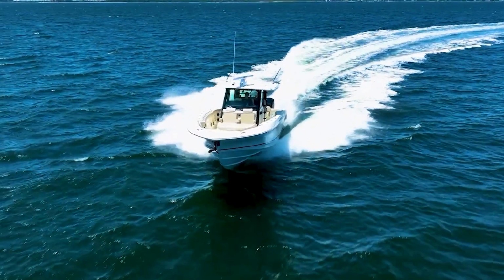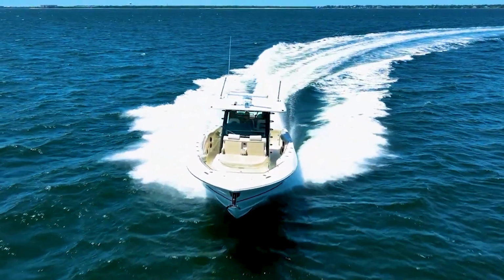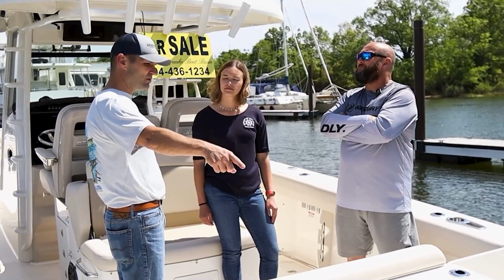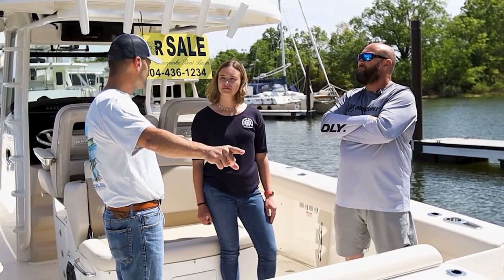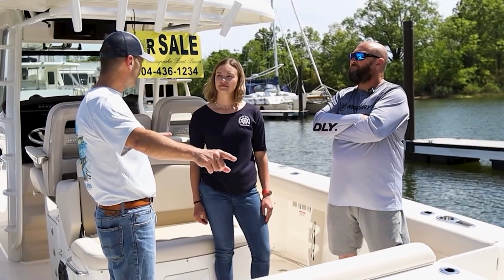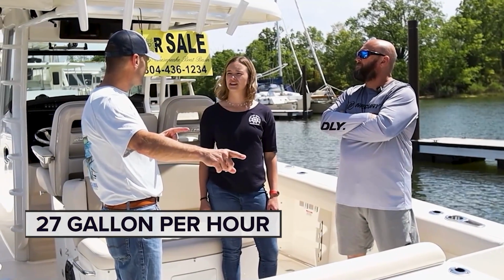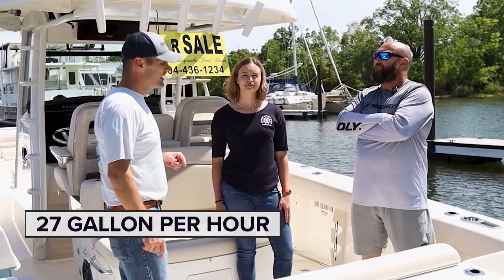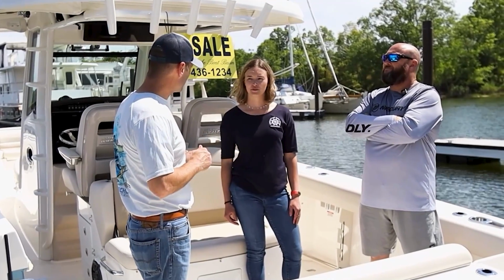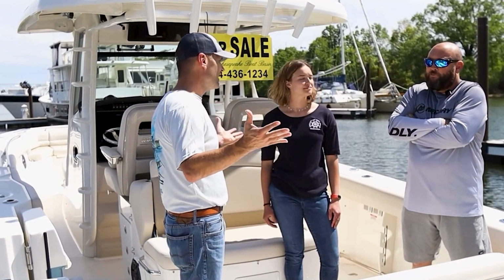Let's face it. This boat will run 50 plus miles an hour easily, but when can you do that? The cruise, Kayla, I think you were talking to me about this earlier. The cruise on this is about 40. Yeah, about 40 miles an hour. And the gallons burned per hour with that was 27. Yeah, it's like 27 gallons burned per hour at a clip of 40. So it gives us a pretty good sense.